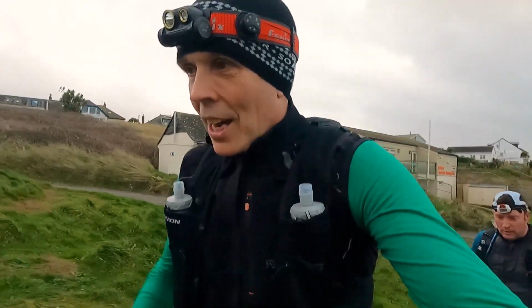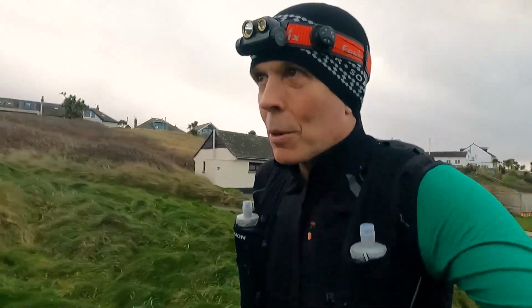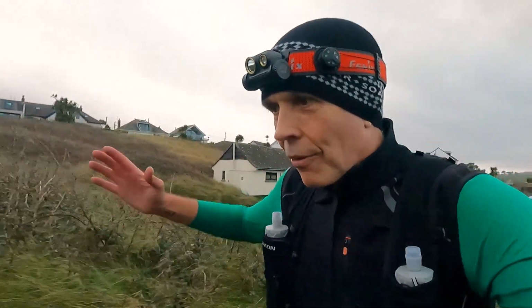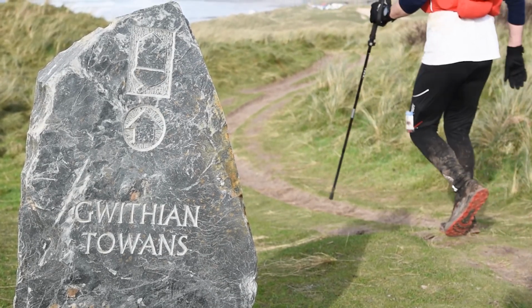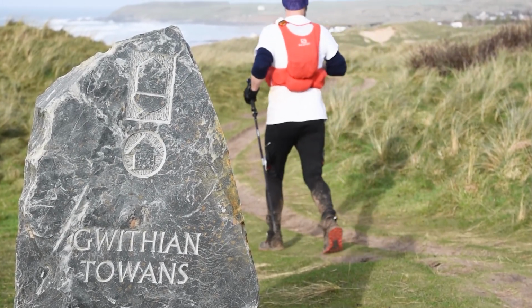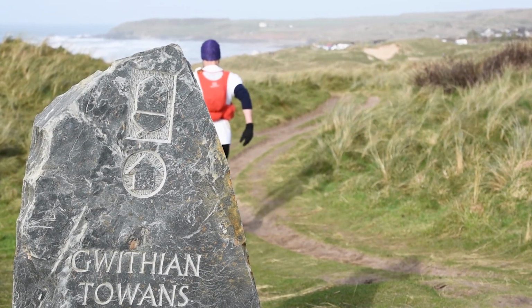Once you get out there, there's a right hand turn that can be quite tricky, but that'll take you to the first big coast path stone, and it's the big stones that you need to follow as you make your way across the Towns.